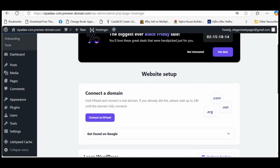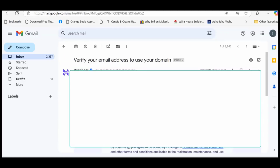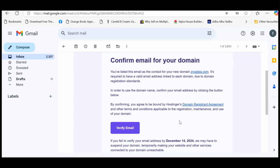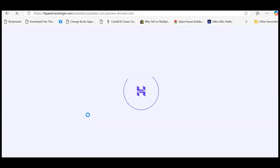Now you can connect with the H panel. So before that, you have to verify your domain name. Go to the registered email and confirm the email for the domain name. Okay, now come back and click connect with H panel.